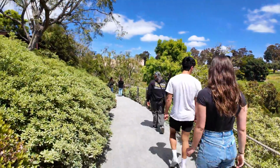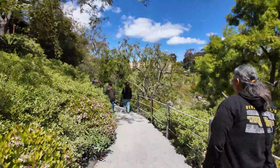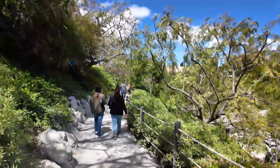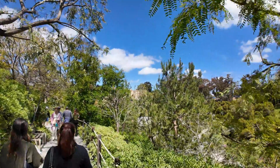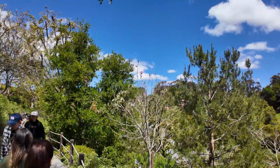Now from here, they get to the lower garden, about a 3-minute walk down this little path, maybe 2 minutes, depends how fast you walk. If you want to skip this little boring part, I got a timestamp in here to get you straight to the lower garden. But while we walk down this way, I'll tell you a little bit more about what to see and do in Balboa Park when you come here.